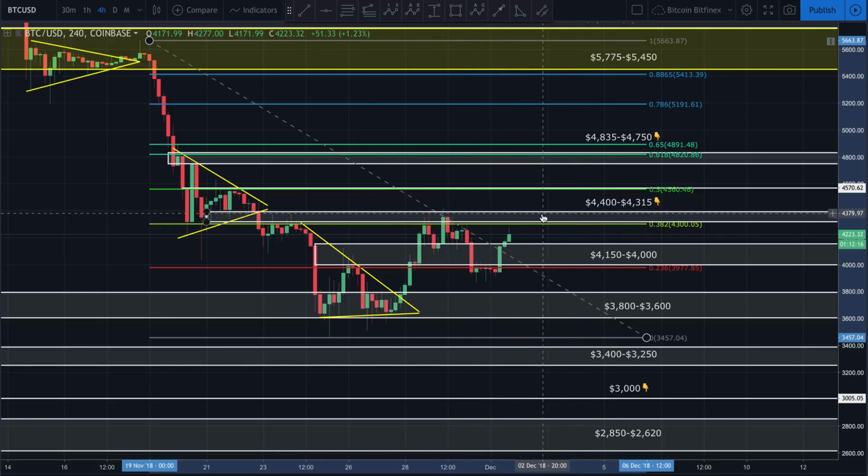If we can get that, at least get into this zone between 4,315 and 4,400 with consolidation, a solid break above with consolidation, guys, in my opinion, that's going to be a rather bullish sign. If we are unable to break above this zone, we may trade within a range here, but that'll be a rather bearish sign, and we're going to be watching very closely to see what happens as it comes up and tests that area.